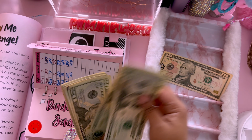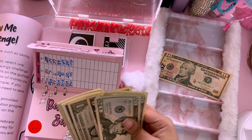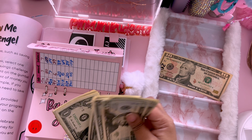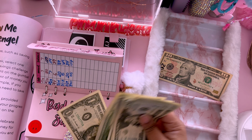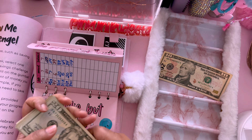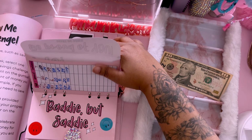We have 20, 40, 60, 80, 90, 95, 100, 5, 6, 7, 8, 9, 10, 11, 12, 13, 14, 15, 16, 17, 18, 19. So we got 119 in the blow me challenge.